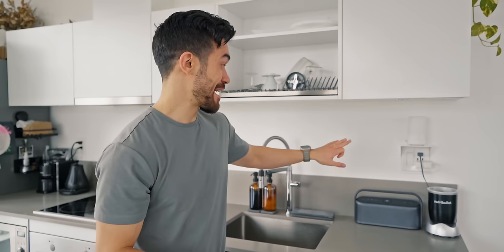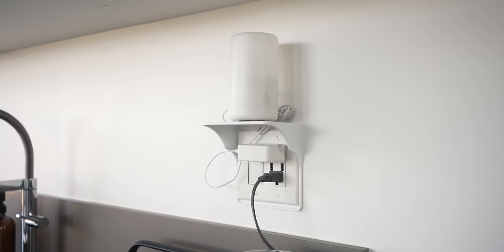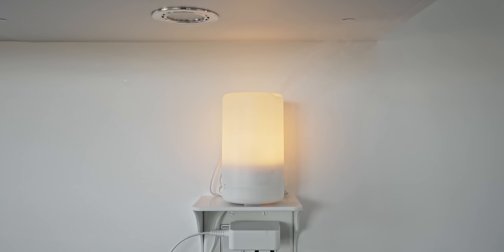And then we also have this little outlet shelf, which just fits behind the panel of the outlet cover and allows us to put our little MUJI diffuser on top of there too, which kind of helps to get the smell of dirty diapers and cooking out of the air, which is pretty essential in a small space like ours.